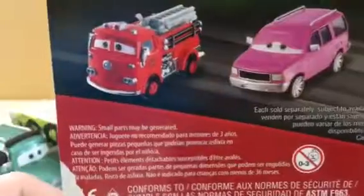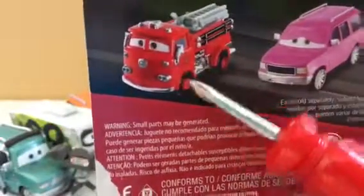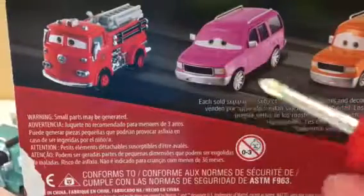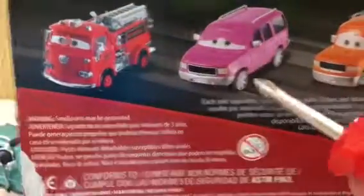So on the back, other cars that you can collect in the series are Red, who is in the case with Charlie Cargo, Frank Pinkerton, who is yet to be released, but I cannot wait to get him, and Murphy, who was already released and is right back there.